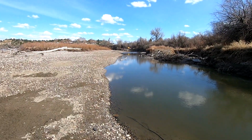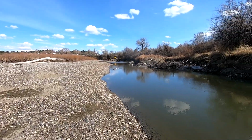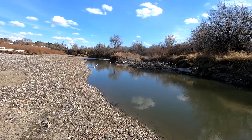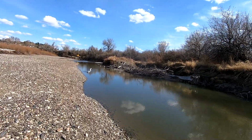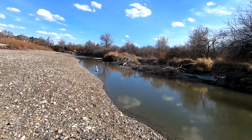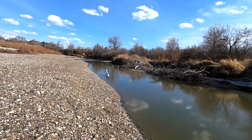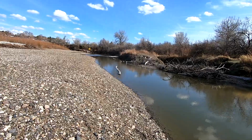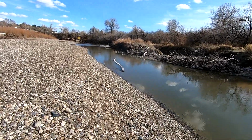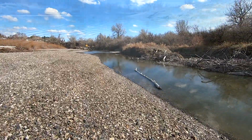You can see how deep this pool is here, and that's because the beavers have dammed up the inlet just a little bit so that they can have a deeper pool to swim in. Beavers have amazingly sharp teeth. The other day I was walking around on the riverbank and I was like, why are all these trees cut, trimmed down by the ground? And then I finally realized that it was a beaver, or several beavers, and they had done it in one bite.